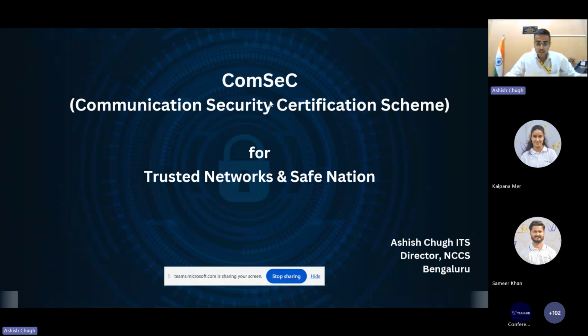So I'll be explaining about the COMSEC Scheme, the Communication Security Certification Scheme for Trusted Networks and Safe Nation. My name is Ashish Chugh, and I'm looking after the Security Assurance Standards Division of NCCS as Director.